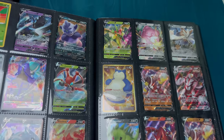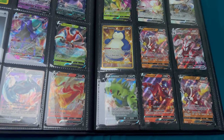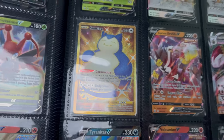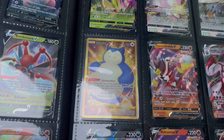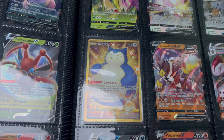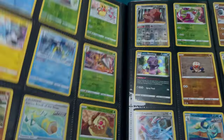These are all the hits we got from those 2 booster packs. And I'm gonna be honest with you, Ashley pulled a golden Snorlax, man. If you don't know anything about Pokemon, that's a pretty big one. And she was really hoping to get that card out of this pack, so she's super happy. And I pulled a couple cool Vs and a VMAX. So all in all, pretty good packs.